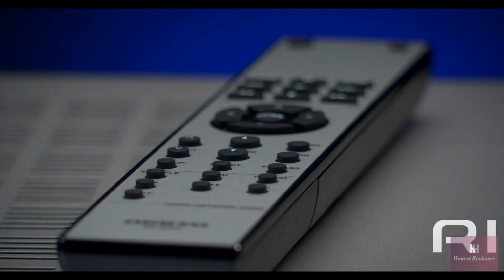Now I think we've covered everything across the front, so now it's time that we went round to the back panel and take a look at all the connections. Now first up is the dedicated moving magnet phono input. Then we have 4 line level inputs and a line output. We've also got a pre-out for a subwoofer and our speaker connections for left and right.